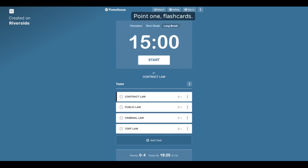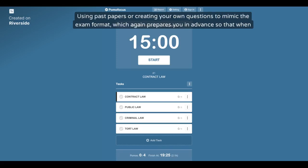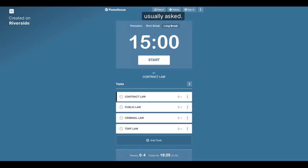Point 1, flashcards. Flashcards are very important for active recall. Why? Because you write points on one side of the card and a question or a prompt on the other. Point 2 is practice questions, which I personally love, using past papers or creating your own questions to mimic the exam format, which again prepares you in advance so that when you sit down and do the real thing, you are actually acquainted with the types and styles of questions that are usually asked.